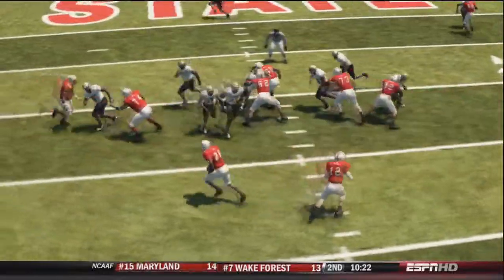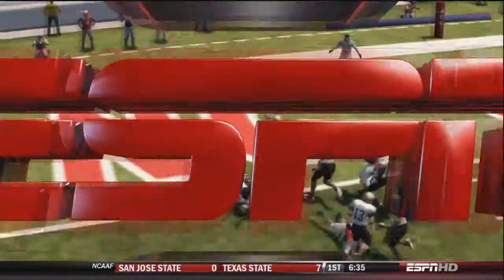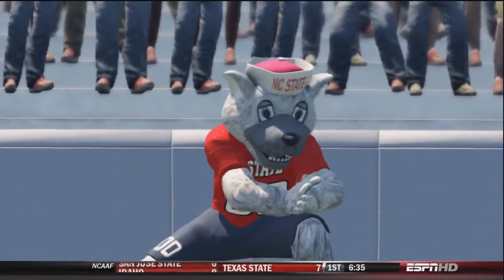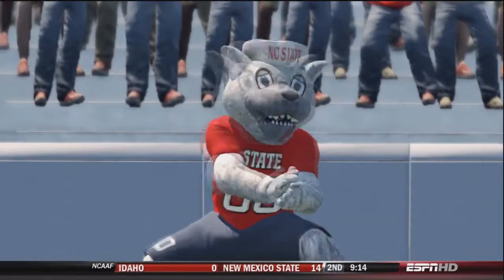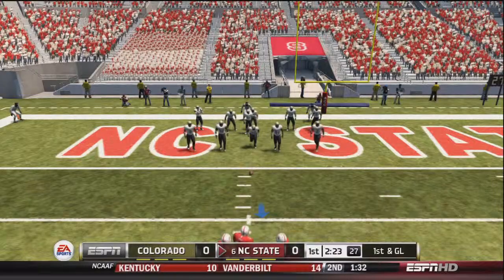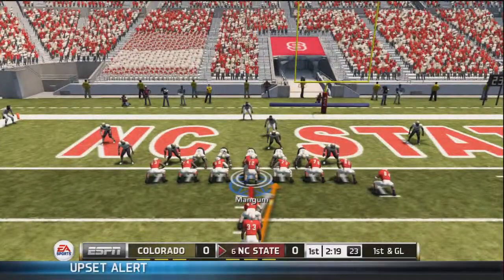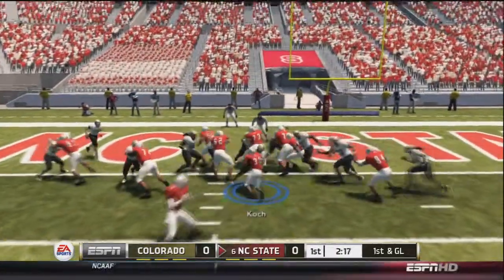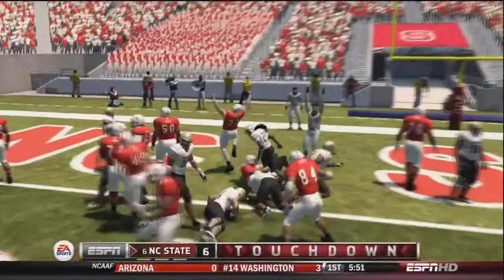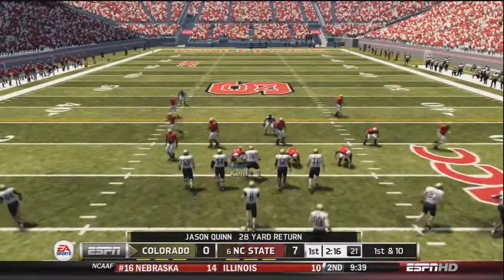So it'll be 1st and goal as we take another look at this play from Griffin. He almost got that touchdown, just a little bit farther. He would have had it, but Mr. Wolf is excited and happy about that play, as the student section is levitating behind him. So it's going to be 1st and goal for the Wolfpack, as Mangum is going to hand the ball off to Koch, and Koch is going to power his way into the end zone. Touchdown, NC State. They take an early lead against the Buffaloes here in the first quarter.